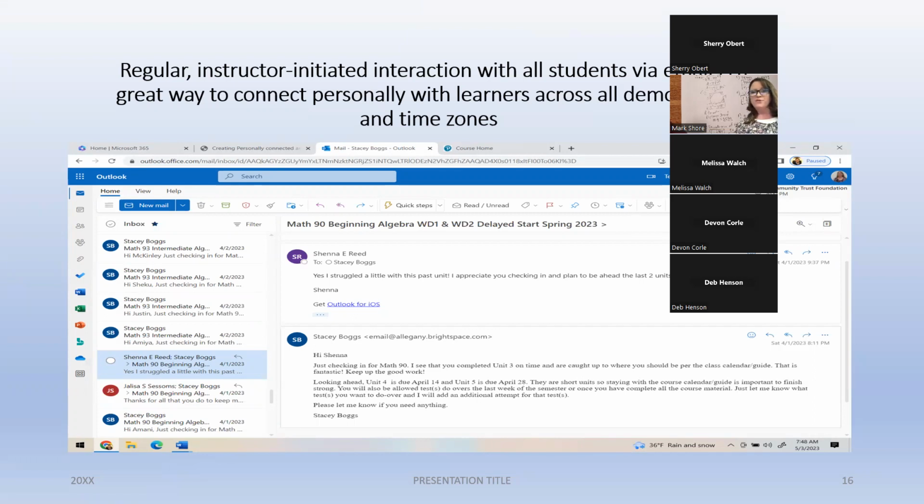But in this email, there's a conversation here with a student, and I asked her if I could use the screenshot, and she said yes. I sent her an email that I was checking in for unit 4. She told me that she struggled with it. You can't see the rest of the emails, but we went back and forth, and then we actually ended up having a phone conversation about it.